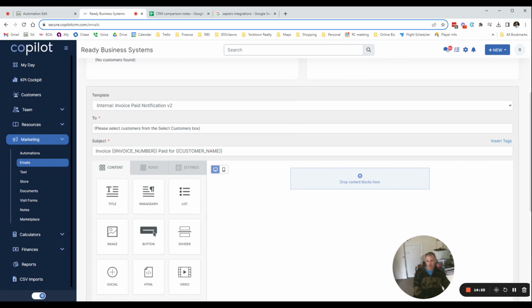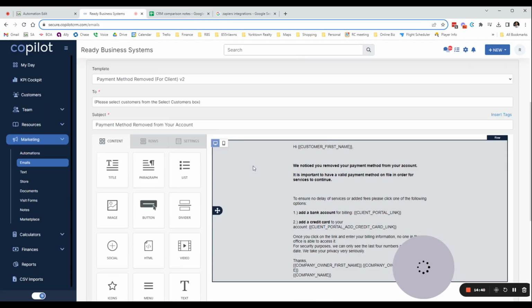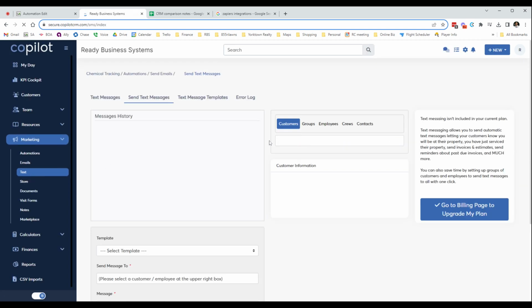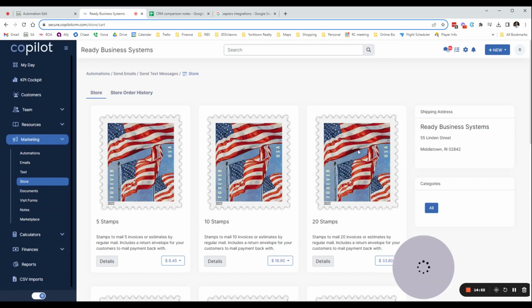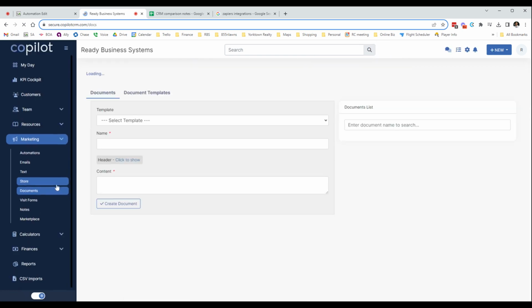Yeah, so they got some templates for these emails. Yeah, that's what I went over here for a second ago. I forgot, but I asked them who they're comparing with. They said LMN, SA, the top 5 is who they modeled the software off of. It looks like they relied pretty heavily on Service Autopilot though. Text messages, cool. Some templates, store. Yep, you can buy stamps. That's cool. Just like Service Autopilot again.